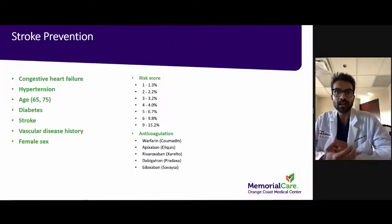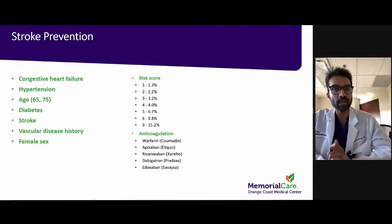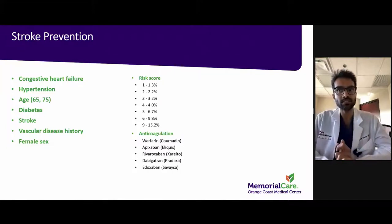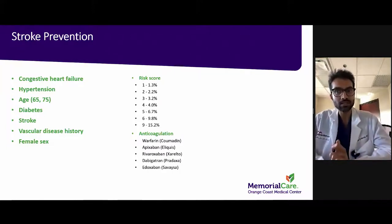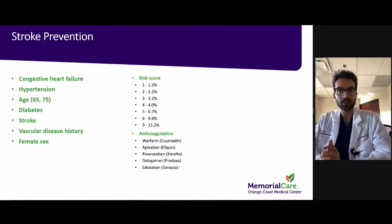So these are the risk factors that we include in the CHADS-VASc tool. So you get a point for each of these risk factors. The C stands for congestive heart failure, H for hypertension, age, you get 1 point for age 65 and older, and you get 2 points for age 75 and older. Diabetes is the D. S stands for stroke, and you get 2 points for having a prior stroke. Vascular disease history, whether it's peripheral or coronary artery disease, and you get an extra point for female gender.